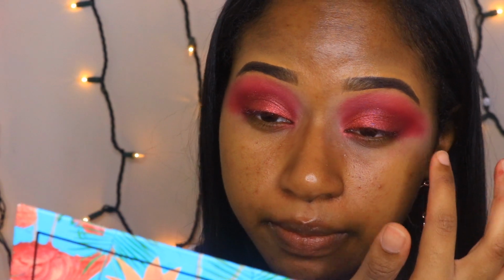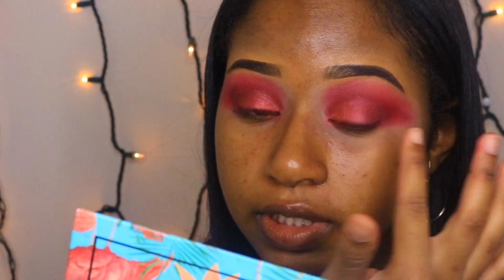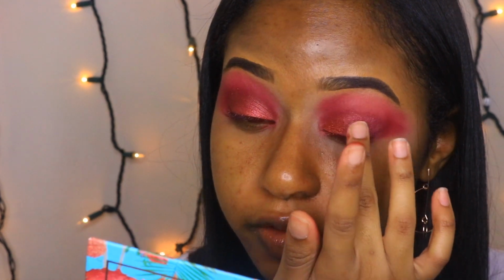Making sure the two colors are blended, like the shade Genesis and Seren. I'm just making sure the shades are blended. It's not just a harsh line. So I'm going back and forth with my pointer finger, which has Genesis on it, and then my middle finger that has Seren on it, just to make sure the two are blending.